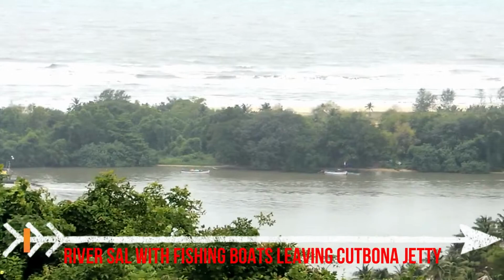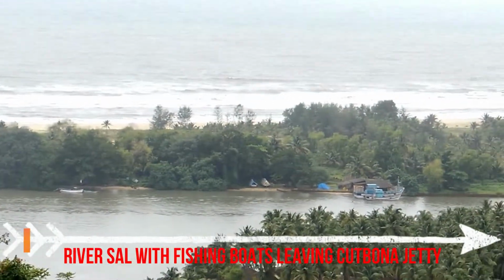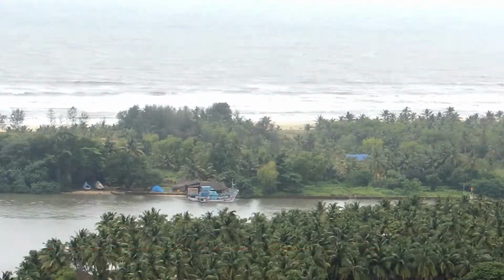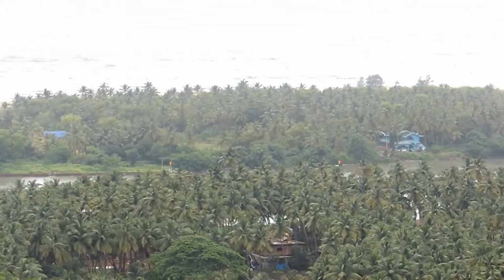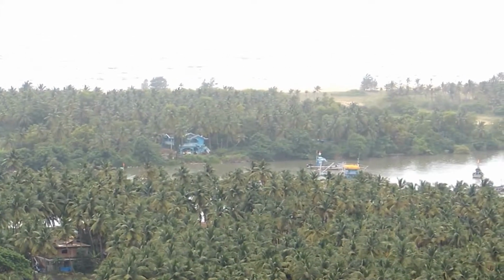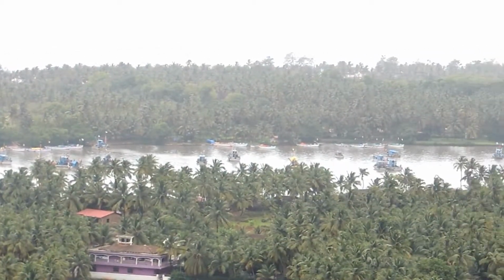If you turn around, you will get to see the rolling Sahyadri Hills of the Konkan Range. All around in front of you, view the backwaters, rivulets and tributaries of the River Sal. The Indian Ocean vast sea on the horizon, River Sal close by, vast carpet of green all around and the Kutbona fishing jetty at Velim near Betul.